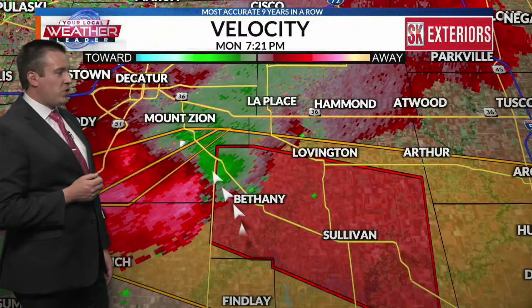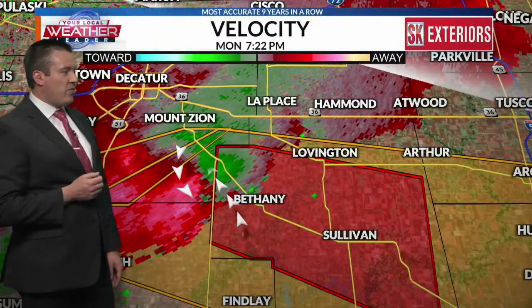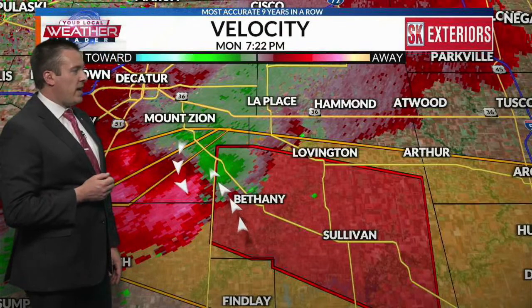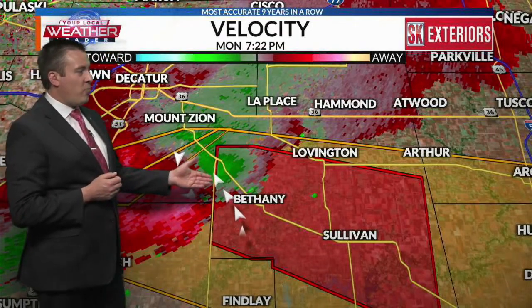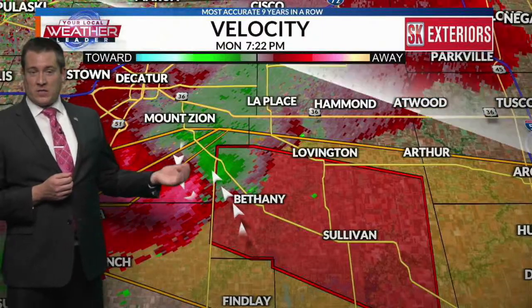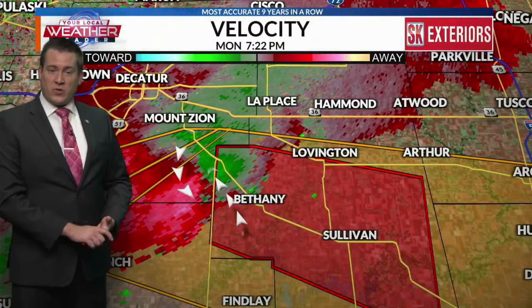So Bethany, make sure that you're in your safe spot. Sullivan as well. Lovington especially, I would say, even though you're on the edge there, still just be ready to go just in case. But this storm has been moving off more to the southeast compared to the east like it has been over its lifespan since we got started with this a few hours ago.